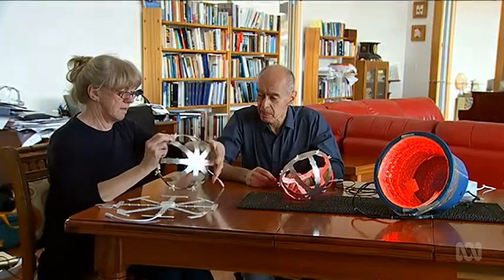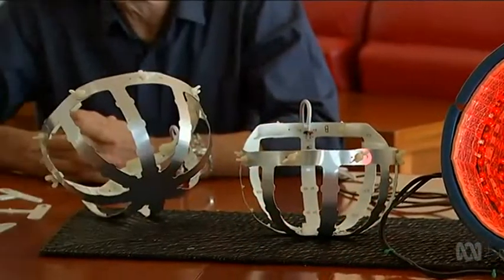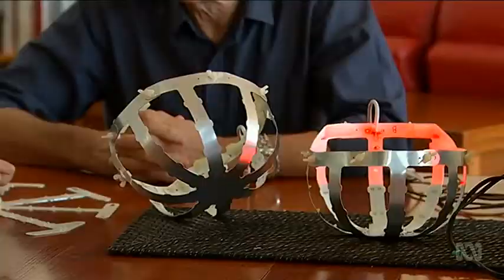At a home in Tasmania's northeast, a retired specialist doctor and an electronics expert are developing infrared light helmets, devices they say are improving lives. For people with Parkinson's, the red lights are giving them an improvement now, right now. They're not having to wait 10 years for a pill.